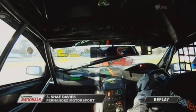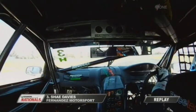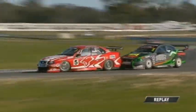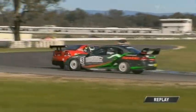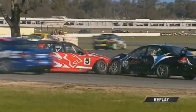Let's have another look. On board with Davies, he's in. There's a small bump. There's not much in it, but there is contact, and around goes the Western Australian. Oh, Davies unhappy. Even from that angle, it looks so light. But at that point of the track, the car's unloaded, it's braking, the weight's forward, and that is day done for Matt Hansen. That's a real shame because he has put together a very good weekend, but he is out.